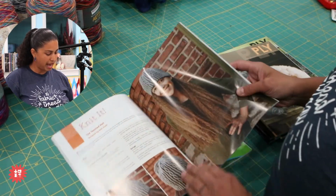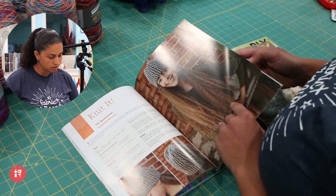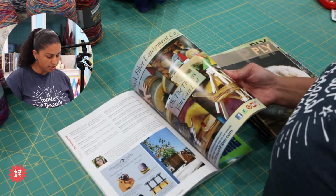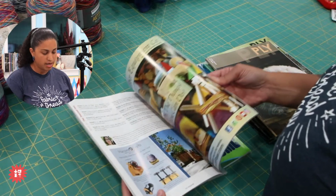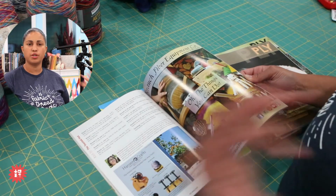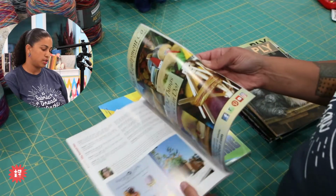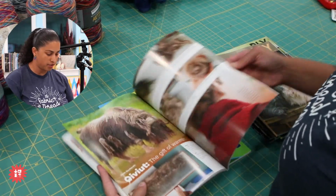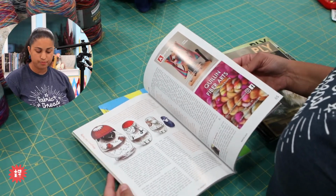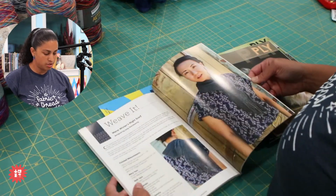So spinning, look at this hat. Amazing. It looks like a cabled brioche or something. Super cute. So projects, of course, you got ads. I like seeing the ads too because sometimes they show things like different machines, if you're into drum carders, the types of spindles, the sizes, what they do, what they're good for. So I like to see that stuff in use. And then, of course, different articles on specific fibers and animals and farms and stuff like that. So just a great resource, I think.